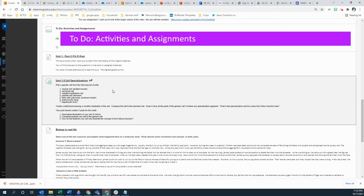So describe the cell, illustrate it. Don't just give me a picture. I would prefer something hand drawn, or if you can't draw by hand, then try to build something so that you can illustrate your point. And one of the concepts I want you to think about is this concept of form following function.